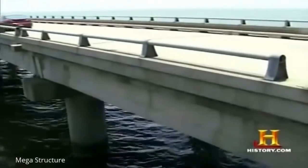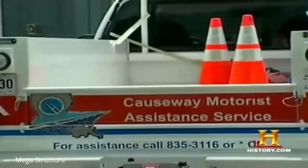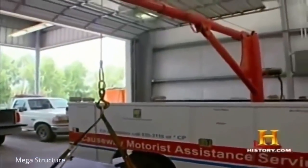Back on the asphalt, the causeway puts a priority on the safety of its passengers, using a fleet of vehicles, including a truck with a rescue basket for people who may have gone over the side into the lake. We like to say we're the world's longest and safest bridge.